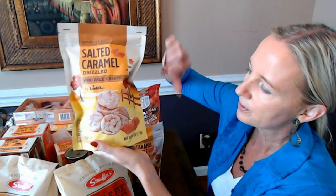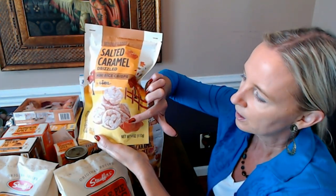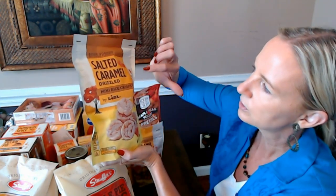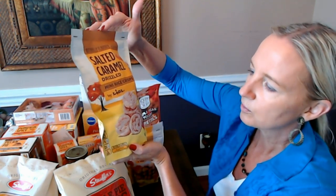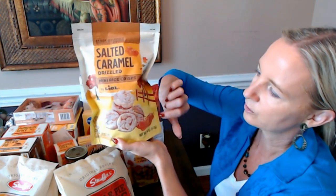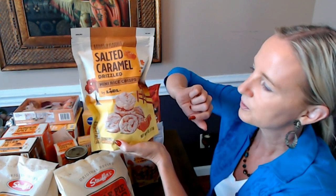And then over top of that, and you see it's indicated by the little picture here, caramel and salted caramel drizzled over the top of these little mini rice crisps. And that's probably about the actual size. It doesn't say it is, but they're probably about that size.